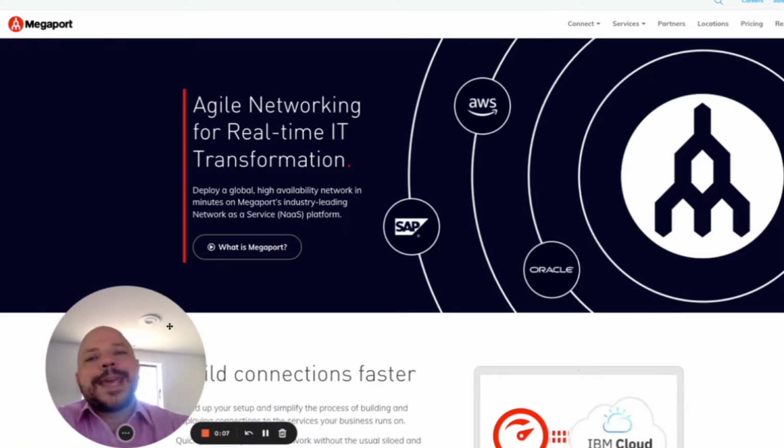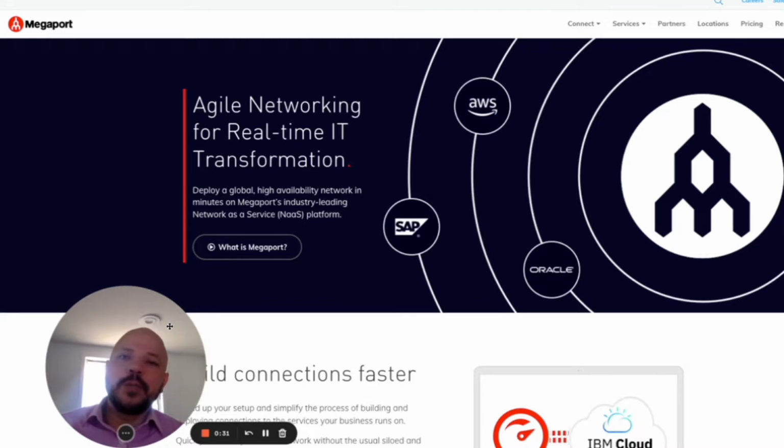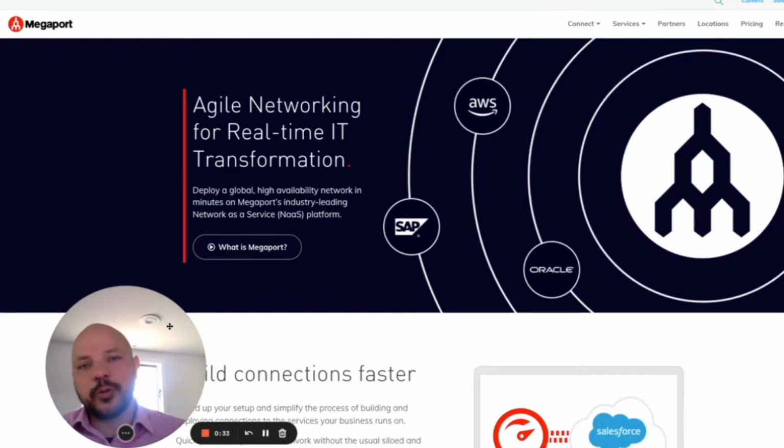Hope you are well. Today is 14th of July 2022 and I'll be analyzing Megaport with the ASX code MP1. This is one of the tech stocks that has been falling quite heavily during the sell-off and we believe could be a good and interesting opportunity to enter as we speak. I'm going to show you why from the fundamental perspective and also from the technical perspective. So let's have a look.